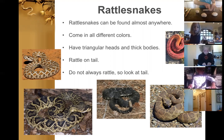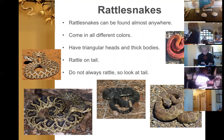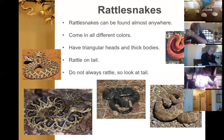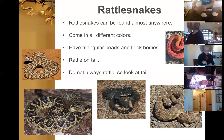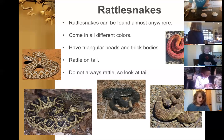So remember, the key things for a rattlesnake is the triangle head and the rattle. And then I might take my butter knife and make some lines so that it has a rattle. Might put some eyes in it. I might take a tiny little piece of dough and make a tongue for it if you want. And remember, once these dry, you can paint them however you want.